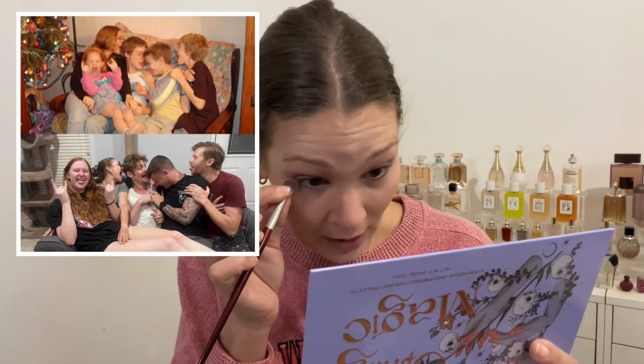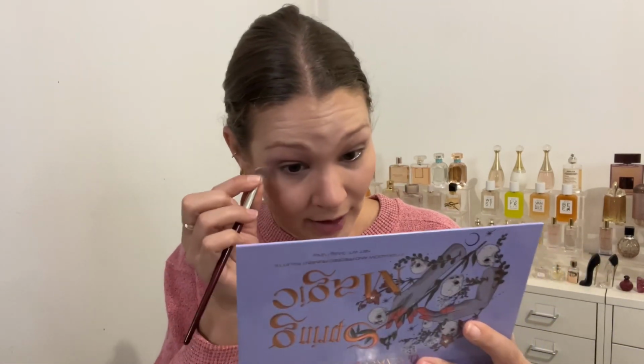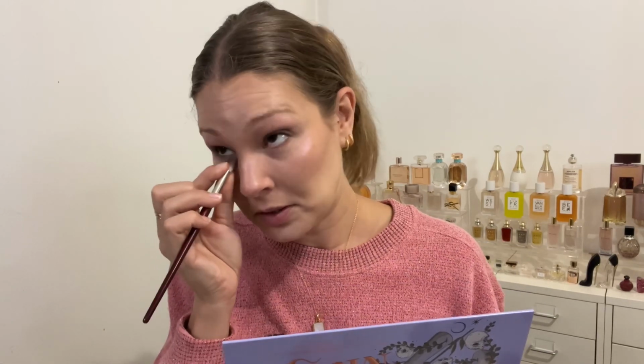We recreated some childhood photos. My sister really wanted to do that. I'll pop those up too, just in case you're interested. I just like to share my life a little bit. I don't get to do that often.